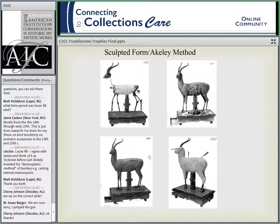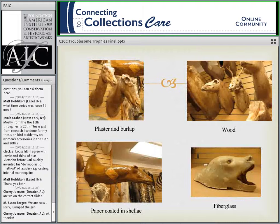After plaster and burlap, taxidermists started to move over to paper. Paper was lighter. It was a little bit more durable as far as sustaining falls. It was more cost effective. Laminated paper was laid into these molds and used to create the mannequins. And then, after paper, we see different materials being used, and we'll illustrate some of these in a bit. If we go to our next slide, you'll see some different materials here.